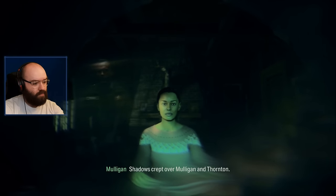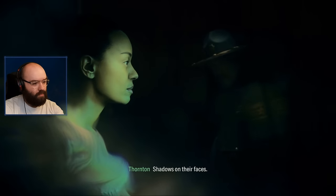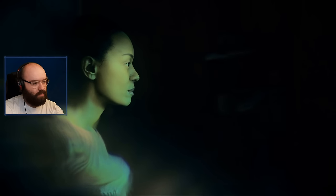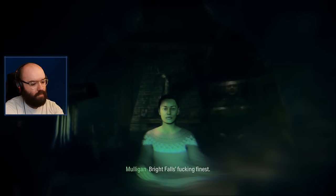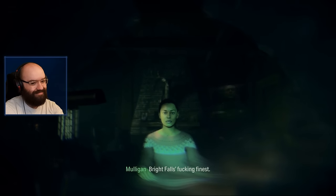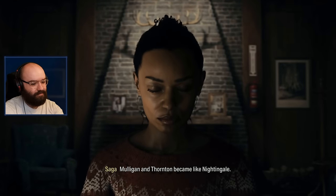Shadows crept over Mulligan and Thornton. Shadows on their faces, filling the shape of them. Bright Falls' finest. Shitty pastrami sandwich. Mulligan and Thornton became like Nightingale.